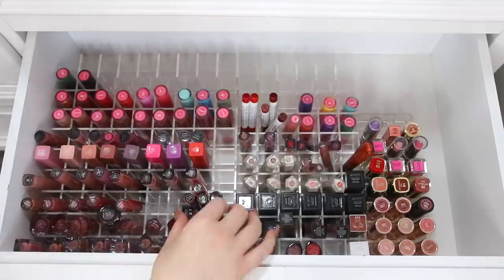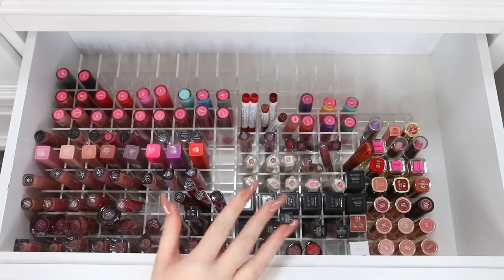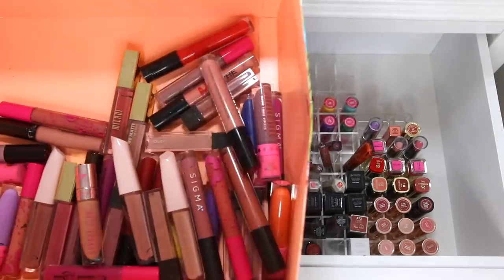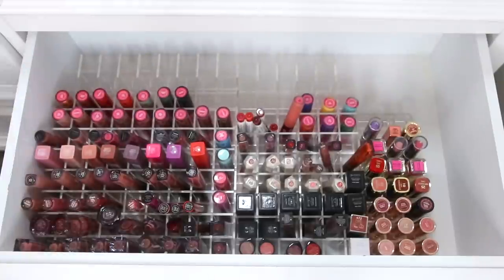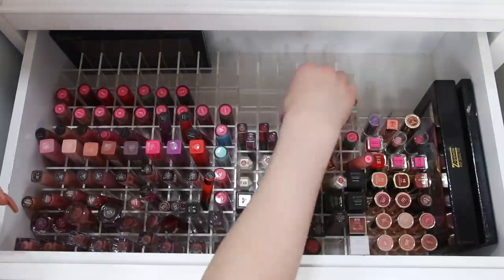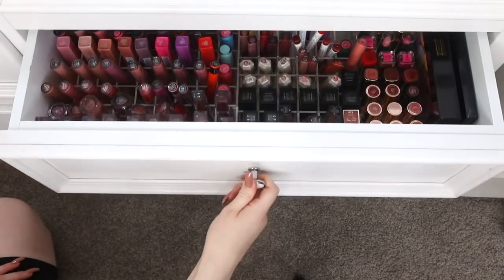All right, let me do another quick little rearrange because these little gaps are killing me. So these are all of the products that we are getting rid of. I think we did pretty well. I am so happy with how it's looking, all that empty space. Oh, it's just so satisfying. Okay, and that is finally this last drawer all done.